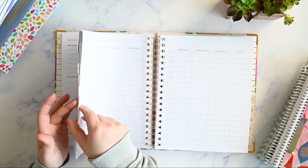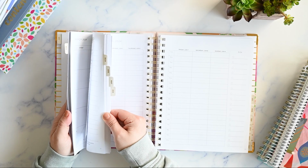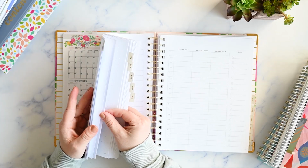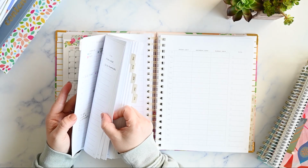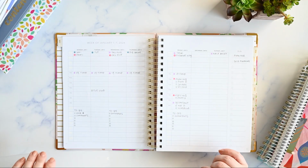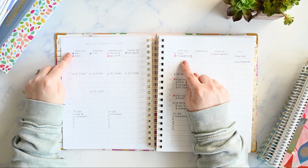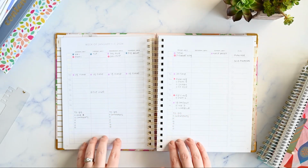And what I am thinking about doing with this, like I said, is that I need to not have my work and my home stuff together. I've already worked out what my first week of January is going to look like, and I just whited out the times that I am not going to be working, and that way I can use that area for daily tasks.